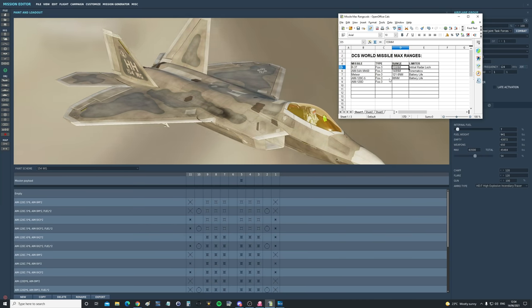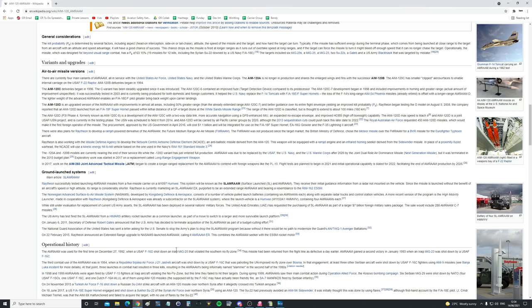So before we go and just sling an AIM-120D at someone, we really need to understand how this missile works, or just a bit of theory about it, because I don't know anything about it. So, the AIM-120D is an upgraded version of the AMRAAM with improvements in almost all areas, including 50% greater range, that's going to be really interesting, than the already extended range AIM-120C7, and better guidance over its entire flight envelope, yielding an improvement in kill probability. Raytheon began testing the D model in August 2008. Wow, that was ages ago.